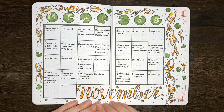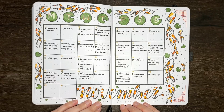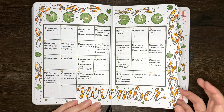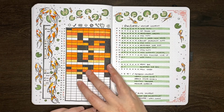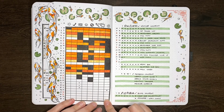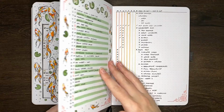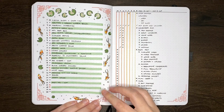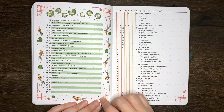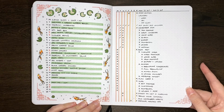We have the monthly log, which probably ended up looking a little more busy than I had initially anticipated, but I still love it. This one again had that decorative Dutch door. We have the habit tracker, which I didn't end up finishing filling in. My social media schedule. My meal log, just for dinners, which also didn't get finished. And then we're into those weeklies again using that same style.